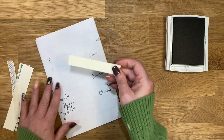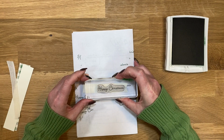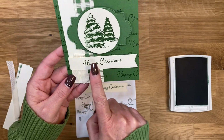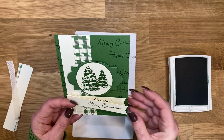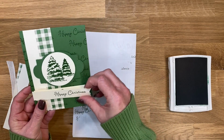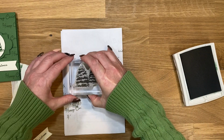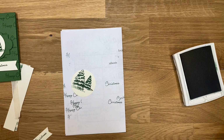So now I'm just going to take my banner, and since I have this already inked up, I'm just going to stamp it right down there towards the end and see how much of that I can cut off. Now, if you want to keep it where it starts at this end and goes all the way across, this is about perfect for that. So see, you wouldn't even have to trim it, but I'm okay with trimming mine down. So let's just put that back over there, and then we'll grab our circle, grab our tree image, and then you're just gonna stamp right on your circle there.